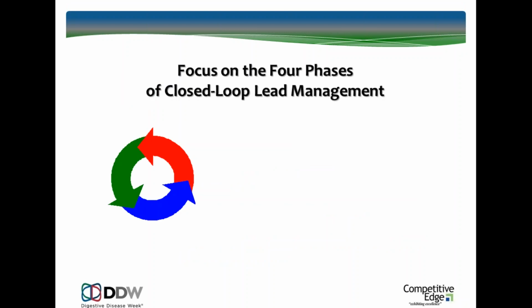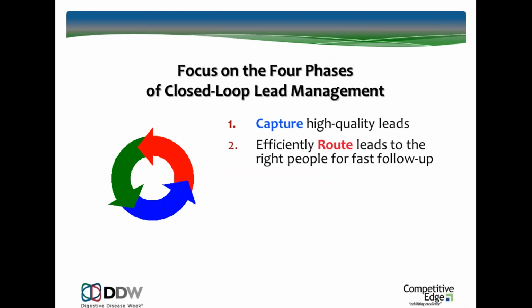So let's talk about closed loop lead management here. It really breaks down into 4 phases. The first phase is the capture process. Quality, not quantity. How do we define quality? Information rich, more than just what's embedded in the badge, and a commitment to a next action. That's quality. Number 2, you've got to move the leads quickly from the capture in the booth into your CRM, into the hands of the person or people who are responsible for following up. And today, with technology, that can happen instantaneously.